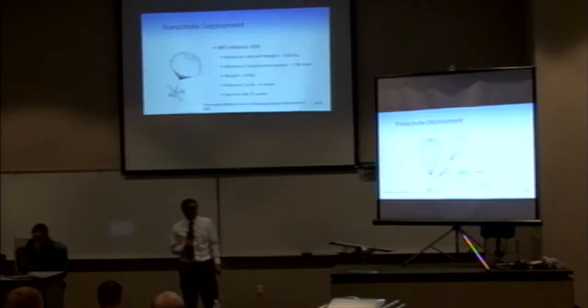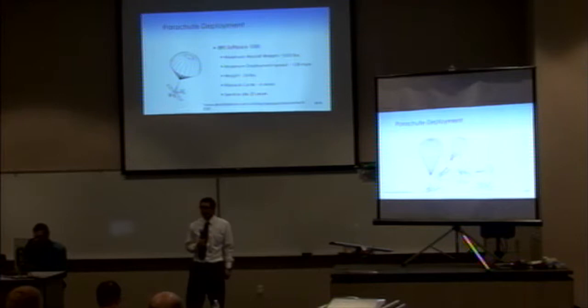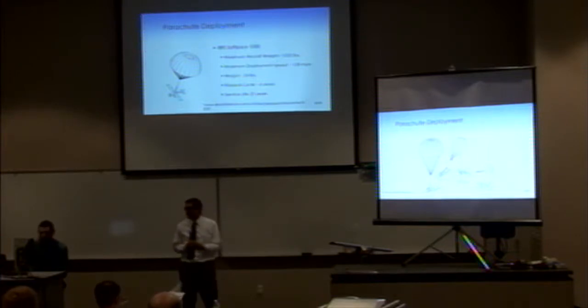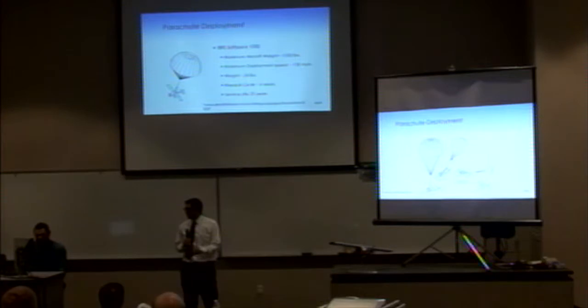For the parachute, as on the primary screen, you see it's a BRS soft pack system and it's rated for a maximum of 1,050 pounds, while our aircraft is only 900 pounds, so it falls within that. It can be deployed at a speed less than 130 miles per hour. You can only cruise at a maximum of 95 at sea level, which is fine. It only weighs 24 pounds.